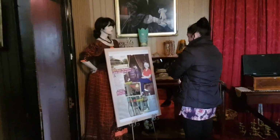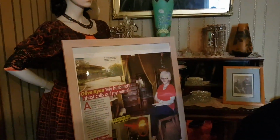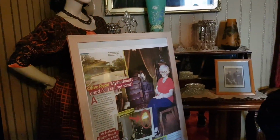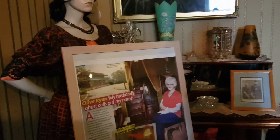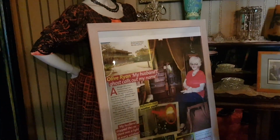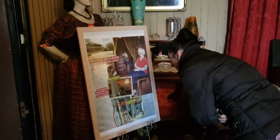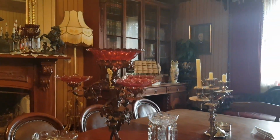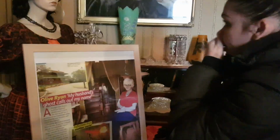Wow. My husband's ghost calls out my name. This is from Olive. The Ryans have lived in Monte Cristo for more than half a century. My husband stopped the car. There was a light in every window. A mysterious face peers back from a mirror. His son Lawrence is still reluctant to spend any length of time in the rooms, particularly his childhood.